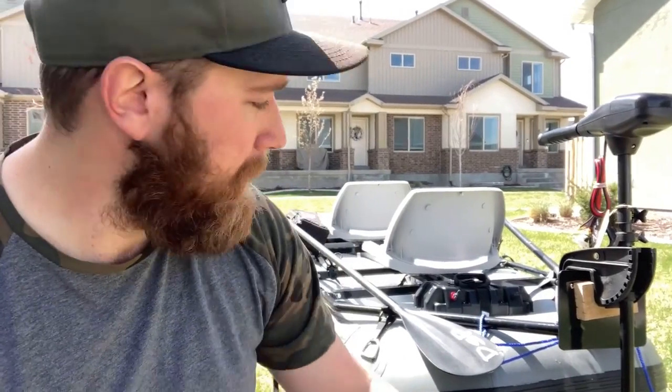Now, the material of this boat is what they call whitewater PVC, at least that's what I thought I read. And it's basically just like a really durable vinyl. This thing's actually incredibly strong. It's designed that you can take it to the banks of rivers. You don't need a boat ramp.